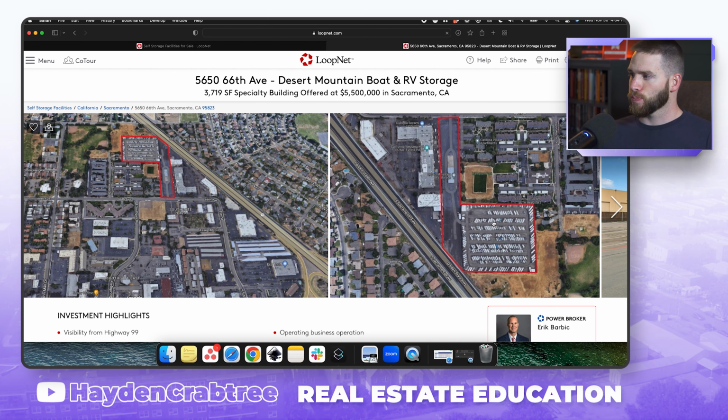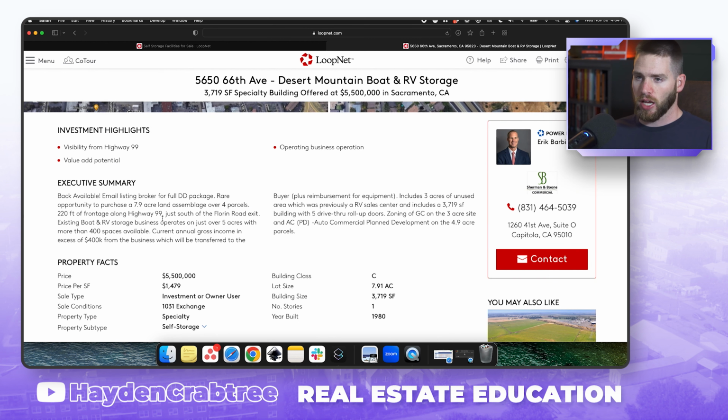This one right here looks pretty good. This one right here looks like it's straight up just RV storage. I don't really see any buildings besides this on it right now. So let's read through this together to see if this is a good one to analyze. This is back available, which means that at one point it wasn't. Email this guy for the full due diligence package.